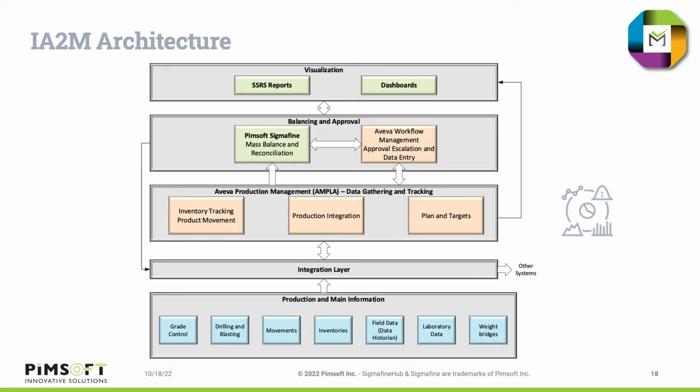The IA2M architecture is divided into 5 layers. At the bottom, we find the production and main information, comprising the different data sources of the metallurgical plant. It includes grade control systems, drilling and blasting data, movements and production inventory applications, data integration applications, lab data, and weighbridges. On top of it, we have the integration layer that covers the different processes required to collect the data from those production systems, able to import data of different types and protocols. We can include among them SOA systems, web services, flat files, and different types of data historians. We consider this layer open to being customized to the client's needs.